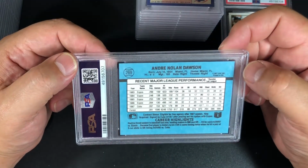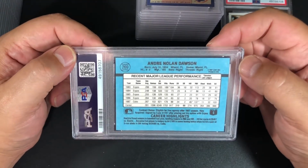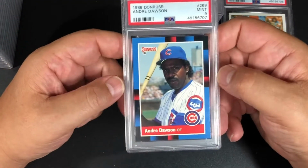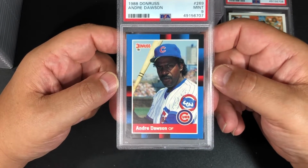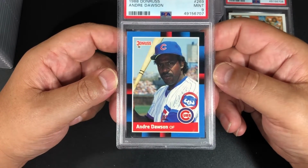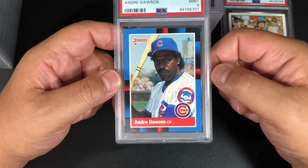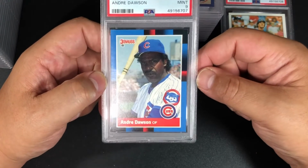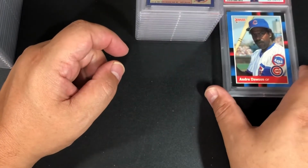Andre Dawson, 1987 junk wax era. I mean, I'm probably going to get a 9. Yep. Awesome. Dawson, the Hawk. Beautiful card, though. And it matches his uniform. It's one of the only ones where the uniforms match the border that they have here. So it's really, really cool card altogether. It coordinates with his uniform. Put that there.